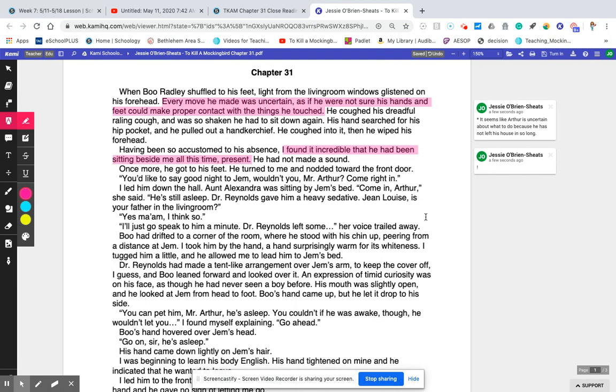Once more, he got to his feet. He turned to me and nodded toward the front door. You'd like to say goodnight to Jem, wouldn't you, Mr. Arthur? Come right in. I led him down the hall. Aunt Alexandra was sitting by Jem's bed. Come in, Arthur, she said. He's still asleep. Dr. Reynolds gave him a heavy sedative.